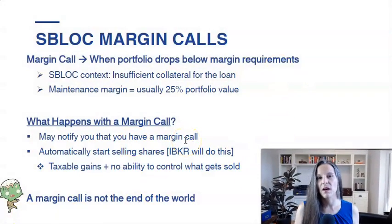I'm not going to spend a lot of time diving into what exactly a margin call is and how it works with SBLOCs. I have a video I'll link to below where I explain how margin calls work for SBLOCs. This is something that I think is very confused out there. You don't see a lot of people talking about this correctly, but it's important that if you're going to do an SBLOC, you understand what a margin call is and when you could have one.